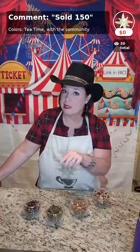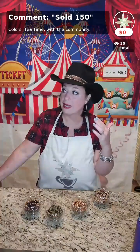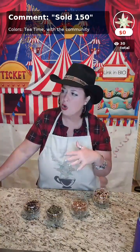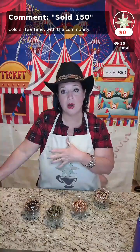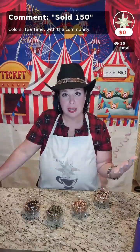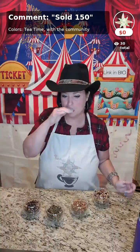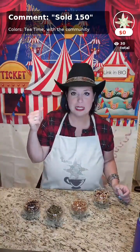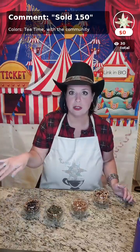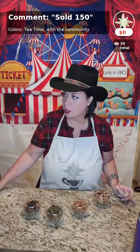Some of you have asked about our Willy Wonka inspired teas. Those will be back in October because there's a new movie coming out. In the past, Willy Wonka had been an April collection. That was just randomly chosen because I felt like wearing purple in the month of April, really. It had nothing to do with anything. But with the new movie coming out, I think it's coming out in December, I want you to have the teas prior to that. So we'll bring those back in October.